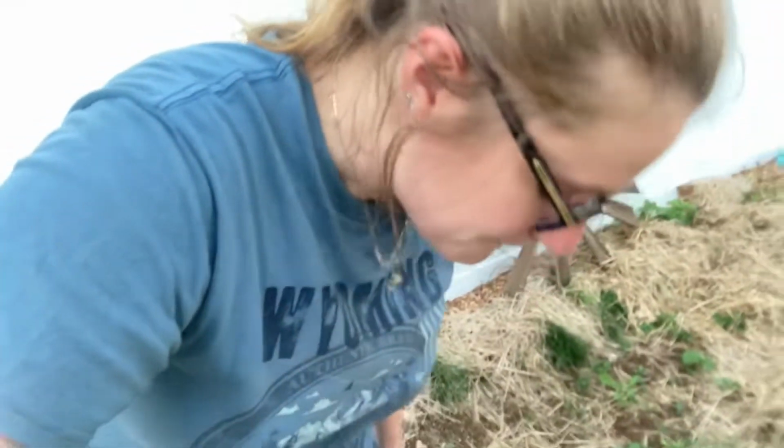So especially now that I see that these guys, they're all starting to set flowers, which is super exciting. I would like to see them bigger before they set flowers. I could pick off the flowers and that would just encourage more root growth and more plant growth. But I don't like doing that. So I'm gonna let them go and we're gonna see what happens.